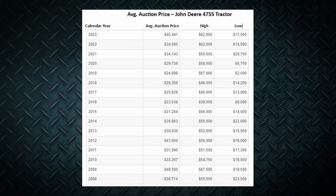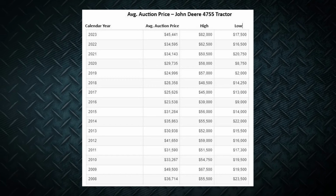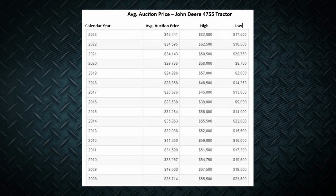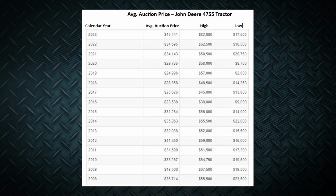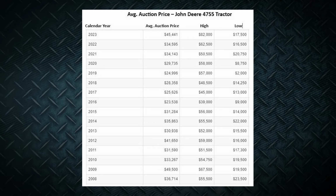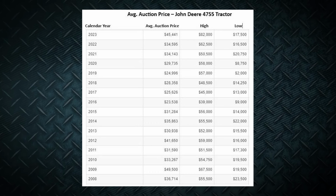And this data, by the way, is free to view at machinerypete.com. It's updated every day. We want you folks to hop in and look at this data before you buy, sell, or trade any piece of equipment. But it's interesting, you can see the average auction price last year in 2023 at $45,441. There's only one year I've ever seen a higher average, and that was back in 2009. Also interesting to note that the average auction price has actually gone up the last 4 years now. 2020, 21, 22, 23. Of course, the used market's been on fire.